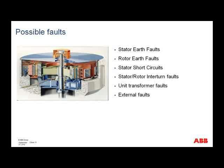Now, possible faults that we can get are stator earth faults, rotor earth faults, stator short circuits, stator or rotor interturn faults, unit transformer faults, and external faults. And through this presentation, we will be looking at each of them, and you will see what protection we can include in a generator protection system to cater for them.